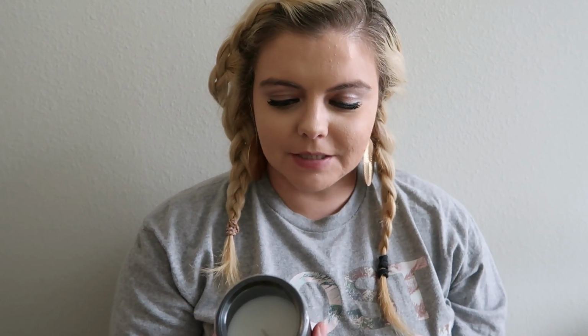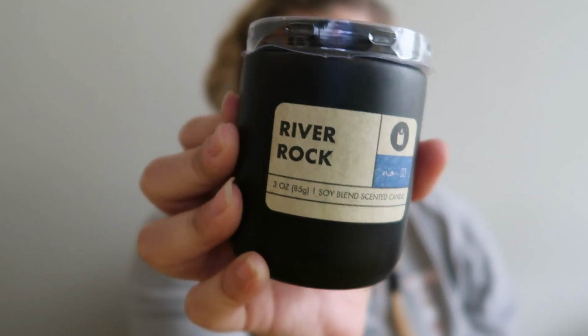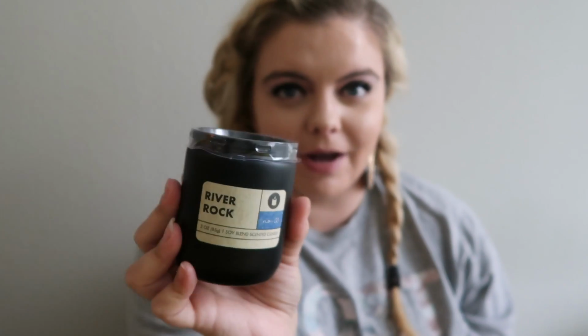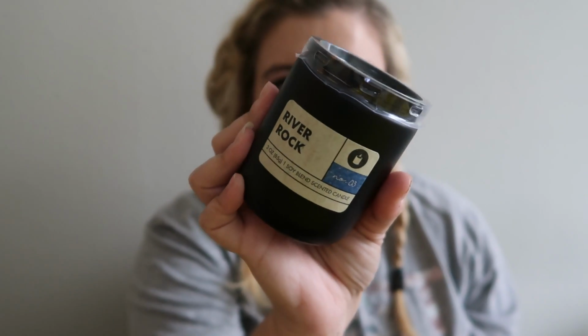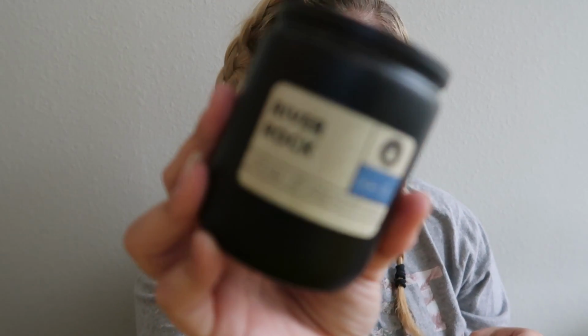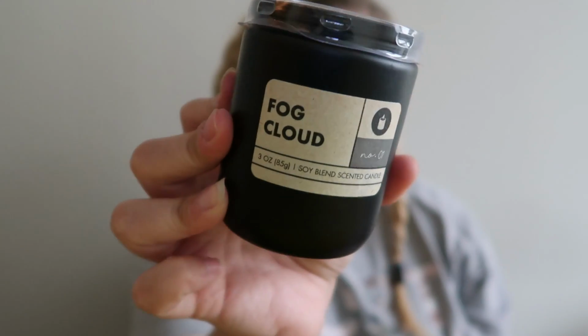The first one I picked up is this one. It's called River Rock, and I just love the packaging on this. It looks so chic, just to have out on your island in your kitchen or your bathroom or your coffee table. It smells so, so good. It smells really clean, which is what I like. So just an amazing soy blend candle. It's called River Rock.